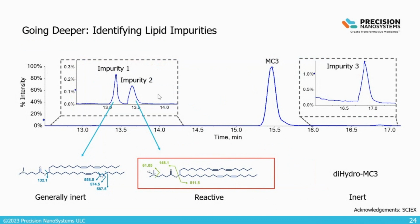Using this approach, we were able to fragment both impurity 1 and impurity 2 and found that impurity 1 contains an epoxidation at one of the double bonds, which are really quite generally inert from a formulations perspective. However, impurity 2 showed an N-oxide species in which the oxygen has incorporated at the tertiary amine. These are highly problematic as they are implicated in the adduct formation first described by Meredith Packer. And of course, we want to limit these as much as possible as they will inhibit the ability of the LNP to be manufactured.